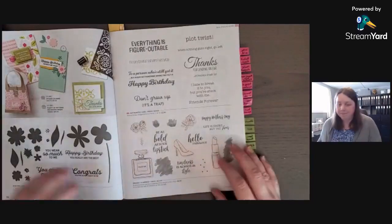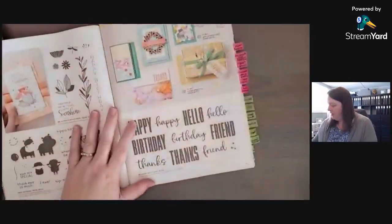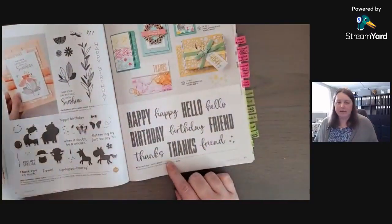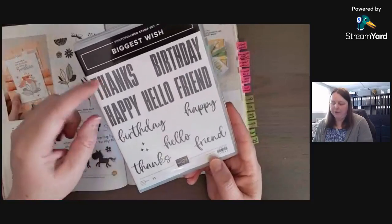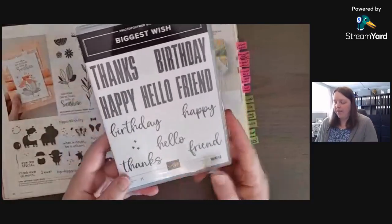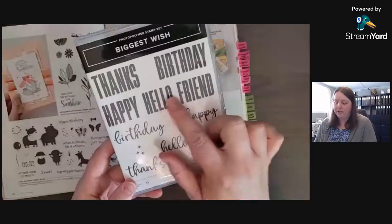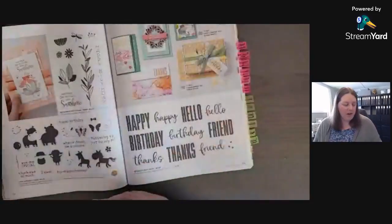All right, so next up we have the Biggest Wish stamp set. So I'm going to use this one today, and I love that they have this bold font and then a script font here, and then you can pair them up or you can use these together. So there's a lot of combinations. So I'll be using this on the other card.